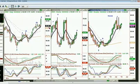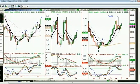We're going sideways for a while. I suspect Cray's going to pull back to about the 63.30 area, 62.80, and then try to push towards 65.66 in this particular move now. Very nice action. If you're long Cray, stay long Cray.